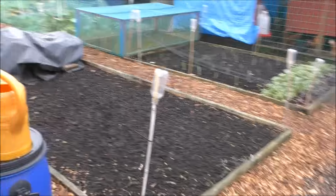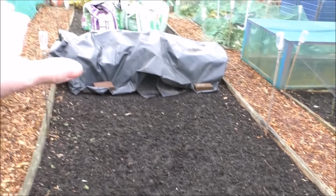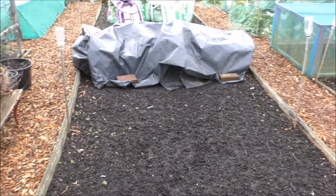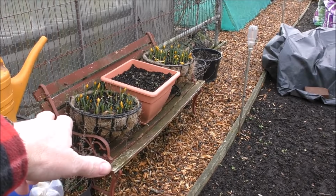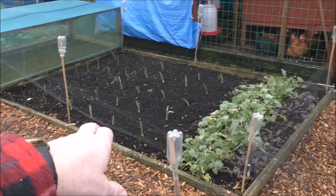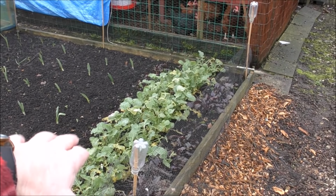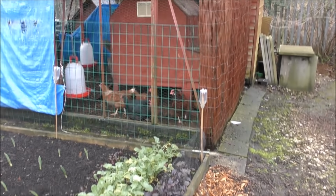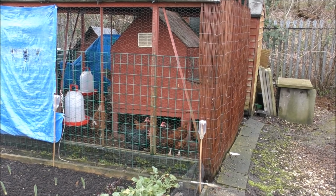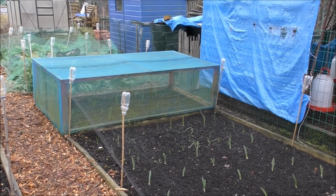We're not going in the greenhouses at the moment, but again, all that soil is going to be poured into me when I recover from this chest infection. More crocuses, and there's more plants coming up along here. These elephant garlic are doing all right. There's some Swedes and beetroot there. They're my girls. They're quite happy, making a bit of a noise. We've got some shallots over there which are starting to come up.